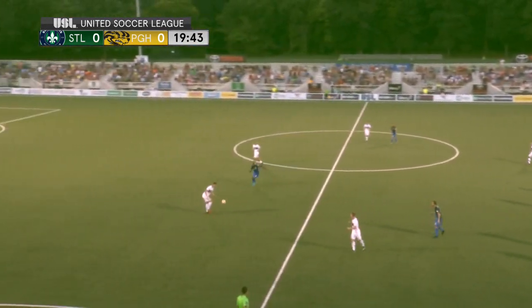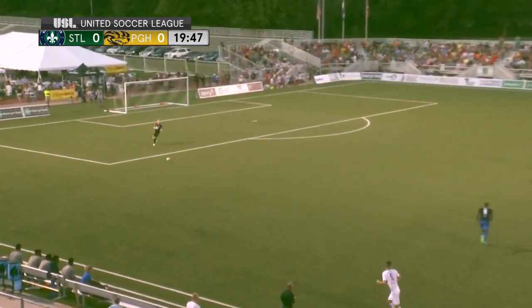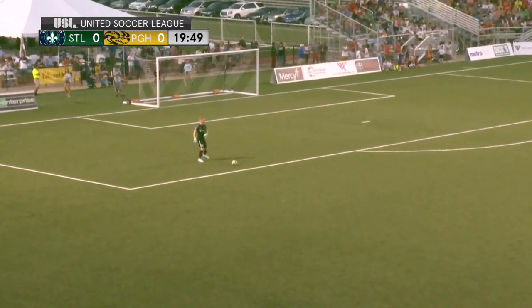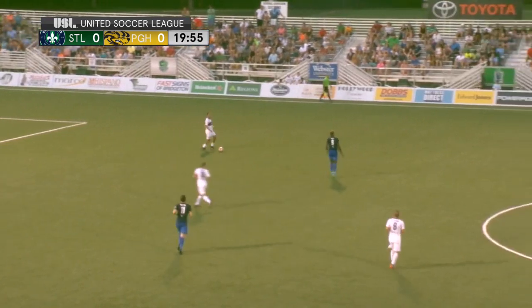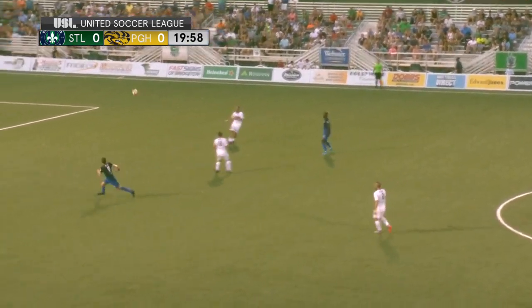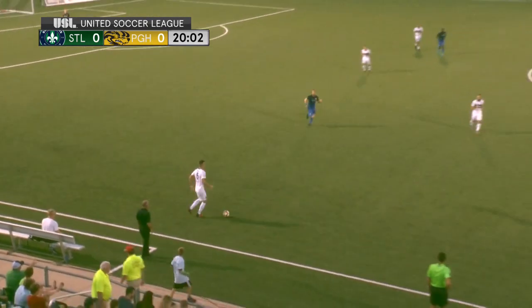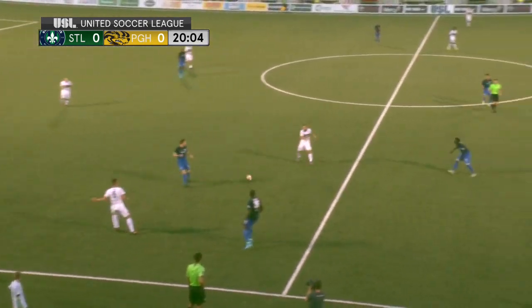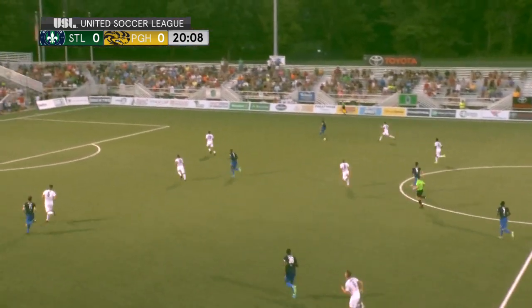That back heel pass by Parks, intended for Walsh, but Pleva got there first. So far, you have to give the edge in this match to Pittsburgh. They have really been on the attack, looked a little bit sharper. And that's exactly what I'm talking about.